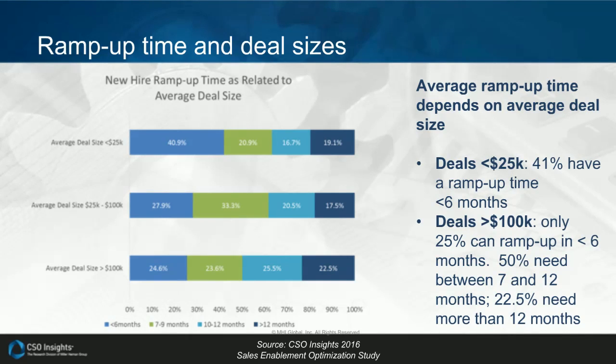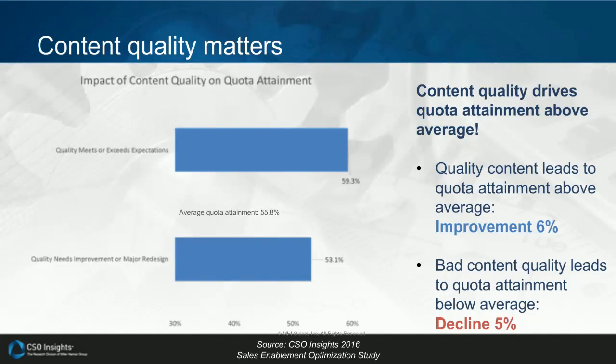And then just look at the difference. If you have a smaller average deal size, 41% can do that in less than 6 months. So it is really important, when you analyze the ramp-up time in your organization, to set up specific onboarding programs.